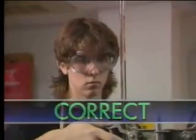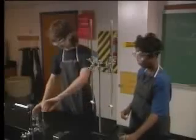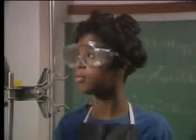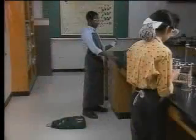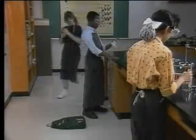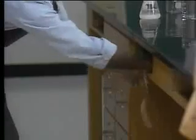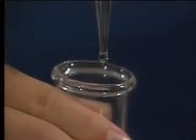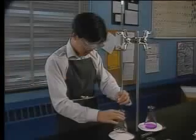So the most important rule of all in the lab is no fooling around. Don't run, push, or wrestle, or even move fast. Even if you're not fooling around, accidents can happen. Wait a second. Personal belongings in the middle of aisles can trip someone. Even a job as simple as reading a burette can lead to an accident.